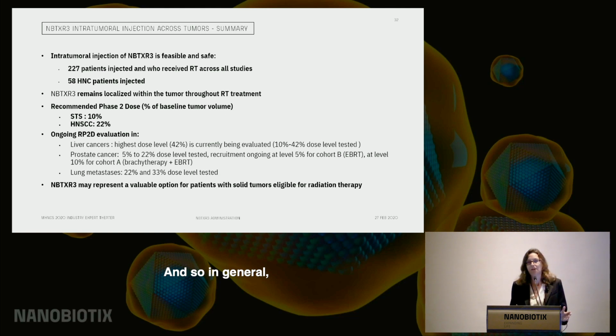In general, R3 is really an option to get an enhancement of the radiotherapy for our patients, especially in the frail population that cannot have either surgery or heavy chemo.